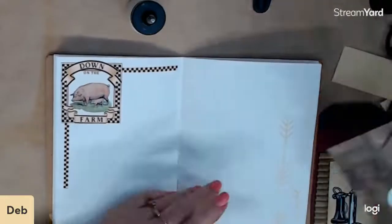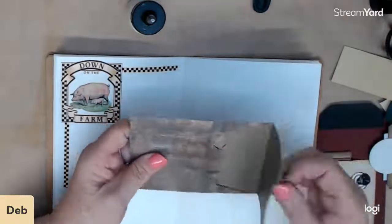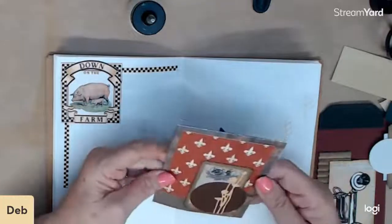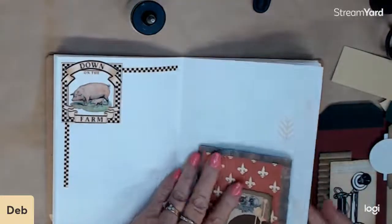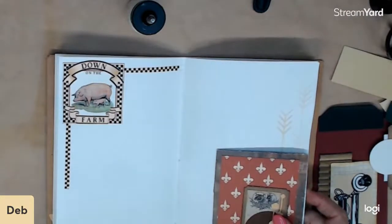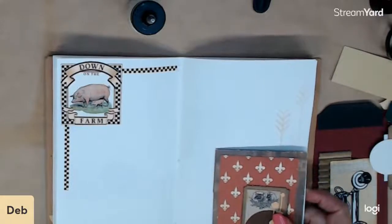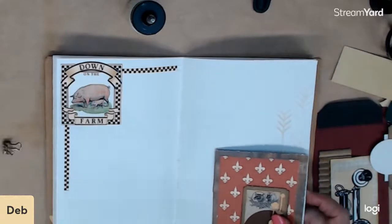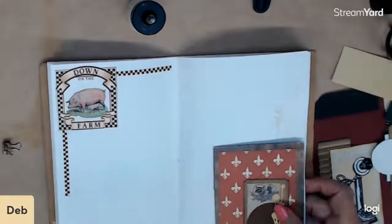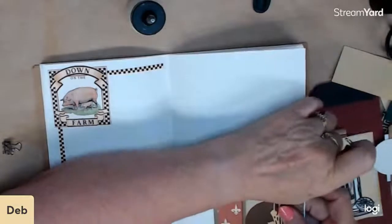Let's see, I want this to go somewhere, and it's just a little envelope. I think it's going to go here. I need something to hold it in. Oh, I don't know. Too big. There we go.